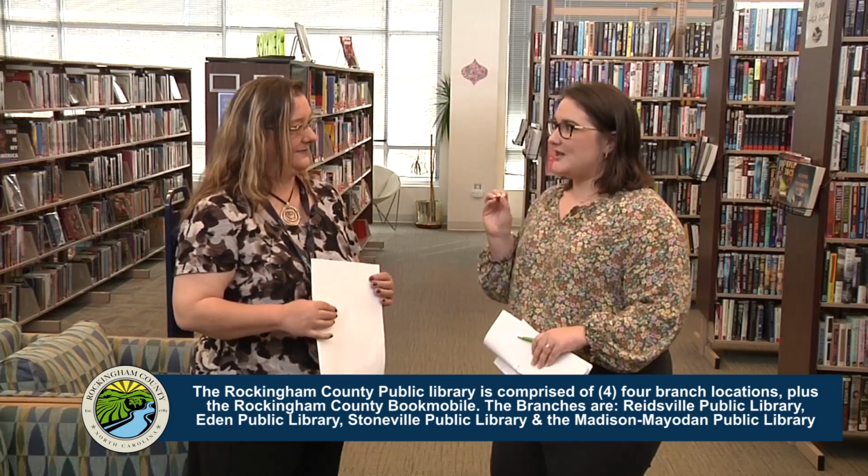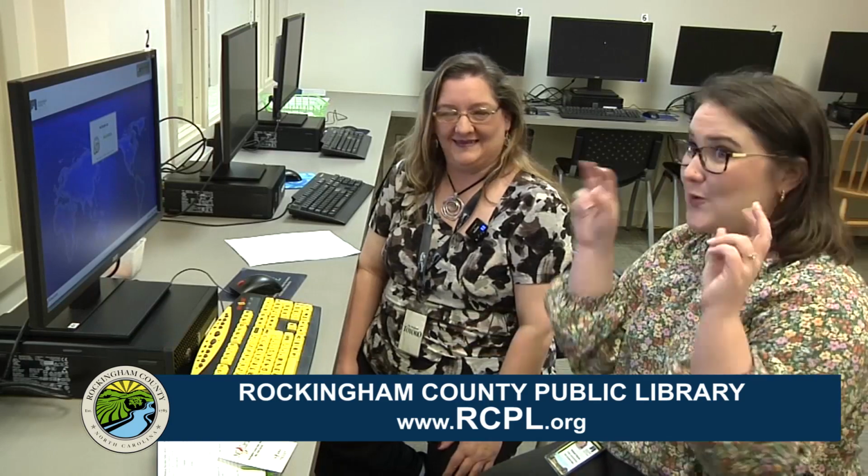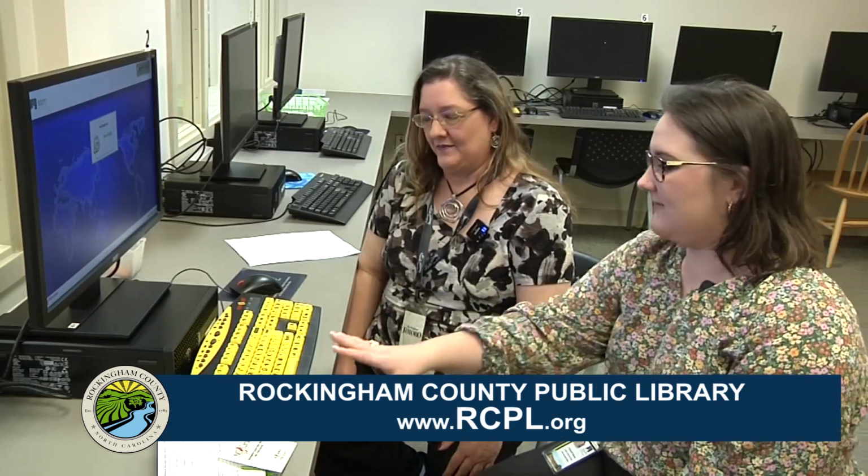Let's check out those computer labs, if that's okay. Okay. So this is obviously a computer lab. I'm sitting at what looks to be a very bright keyboard. Yes. If you look at all the other ones, they're normal keyboards. Tell me the difference between this one and an average keyboard.